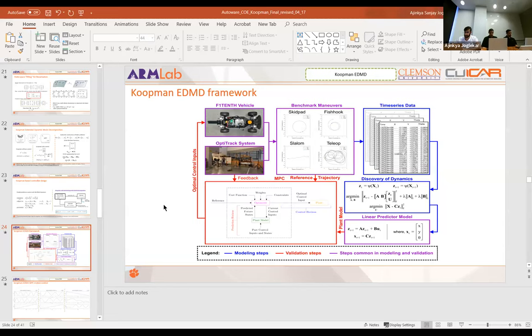One of the key requirements of this data is to have time synchronization and minimal degradation in any way, because what we will be doing is taking one state, the next time instance state, and then stacking all of this together to discover the dynamics of the vehicle.